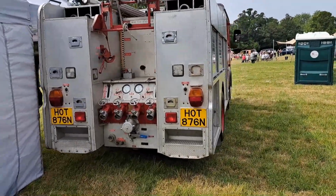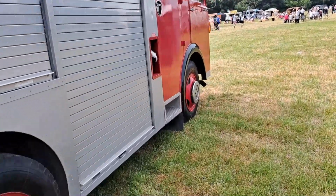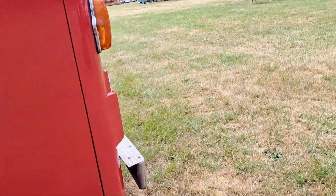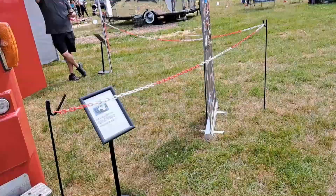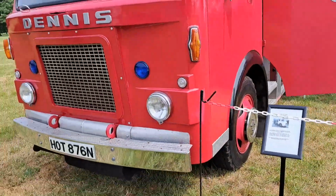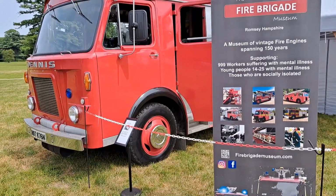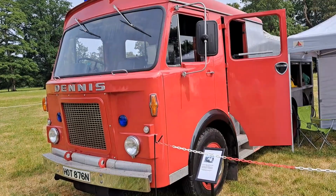Dennis fire engine here from the mid 1970s. This is actually part of the Fire Brigade Museum that's in Romsey. I didn't even realise there was a Fire Brigade Museum here, but there it is. And it's got a local plate, a sort of Southampton area plate.